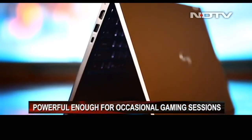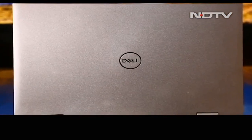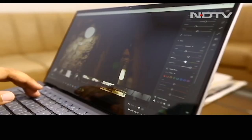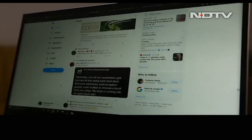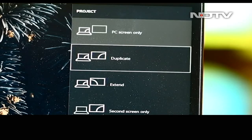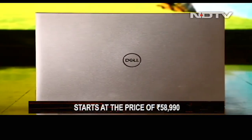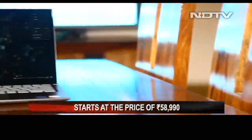As said earlier, the Dell Inspiron 5410 2-in-1 was made in recognition of the change in the world today. The change has made the laptop a need for every user, no matter what kind of use case they have for it. And the Inspiron 5410 serves all of those use cases in the best and most versatile way, and starting at a price of 58,990 rupees, it earns a great recommendation from us.